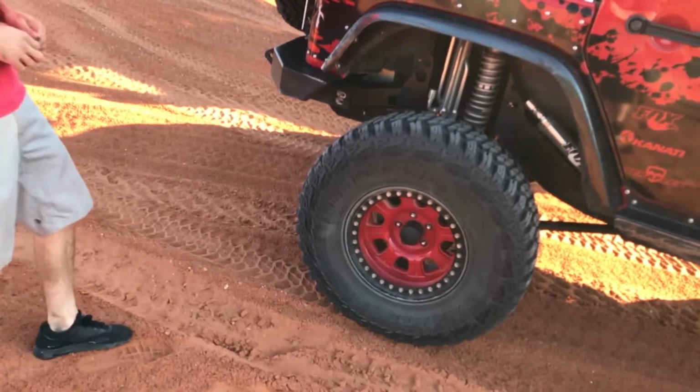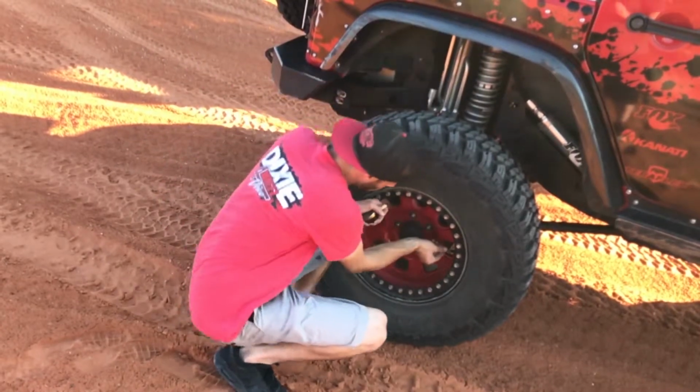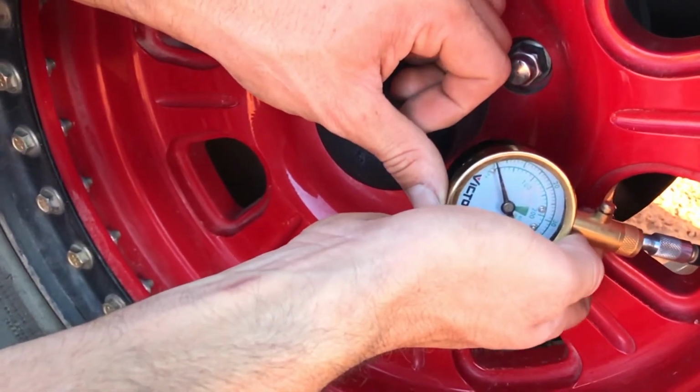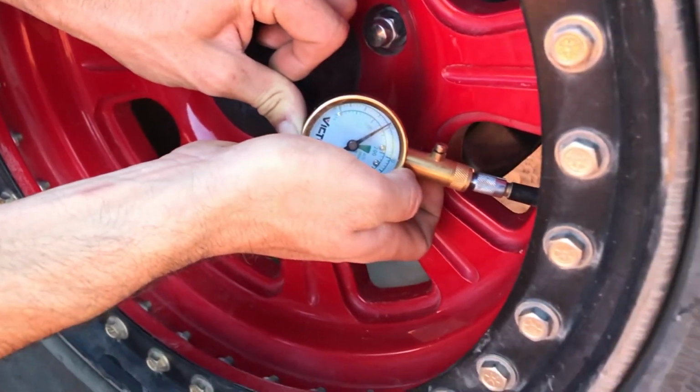When you jump into sand, it could be anywhere from 12, I say 12, to 10 to 18. Highway depends on the weight of your vehicle and the size of your tire, and it could be anywhere from 25 to 45 and sometimes even 85 PSI, but generally not on an off-road rig.